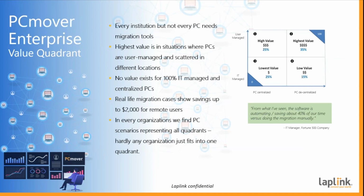As I said, remote users are already the highest cost, and if they're user managed, nobody knows what's on the machine. So you need an automated solution that scans the whole machine, understands it, and can make an intelligent decision of what to move over, or an anticipated migration from the IT department who said, we want to take this or that over.